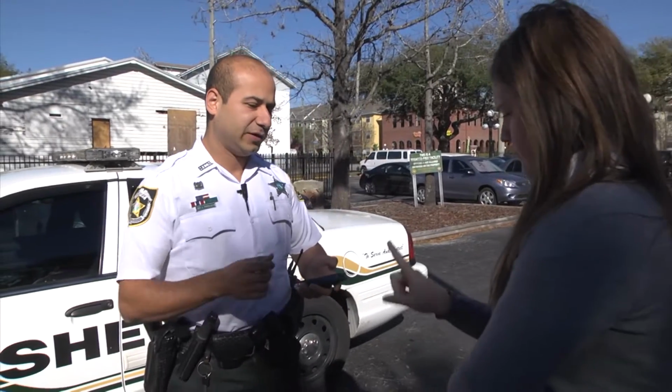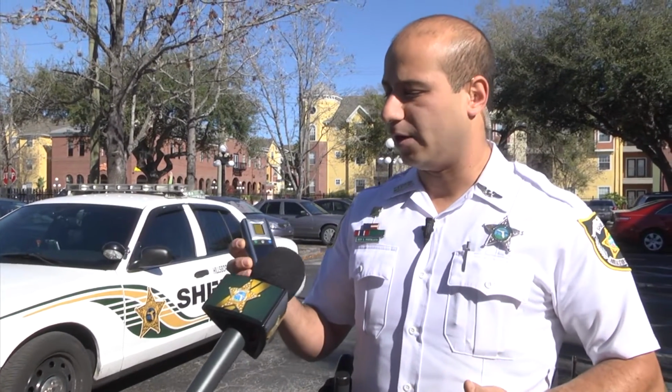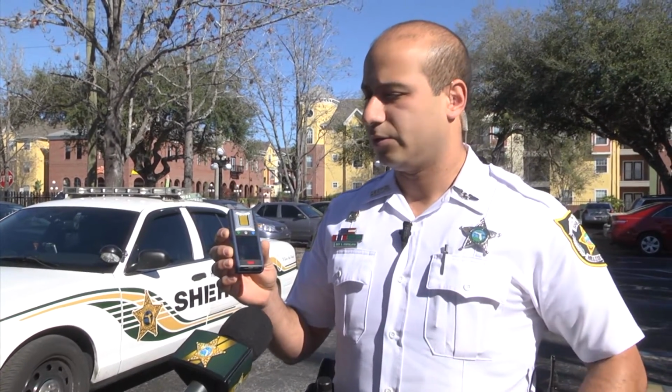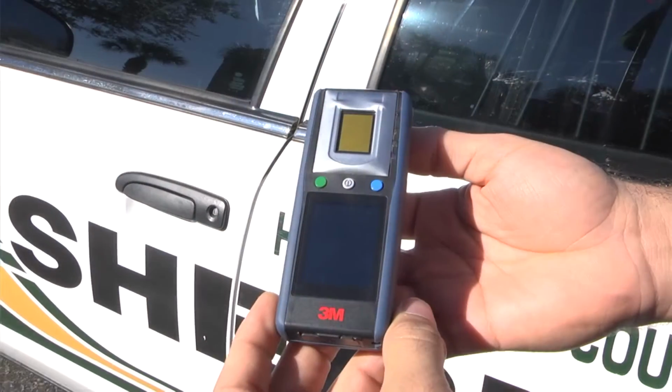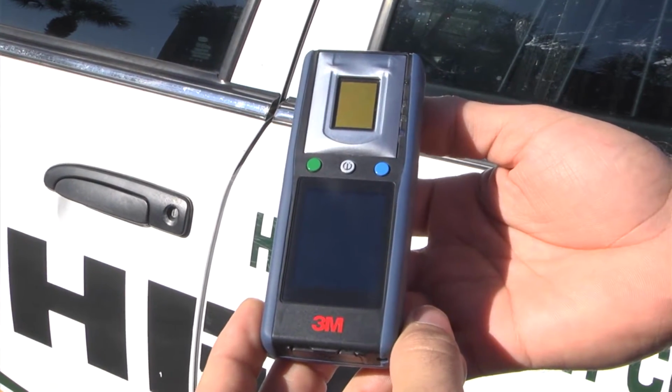Give me your right index finger. Just have you roll that across. Essentially what I have here is our Rapid ID equipment. It's a software and hardware that we utilize together to identify people by their fingerprints.